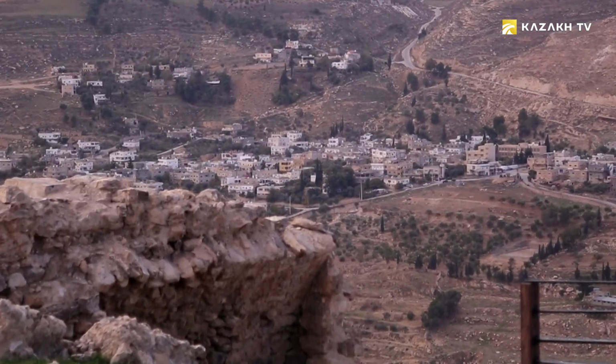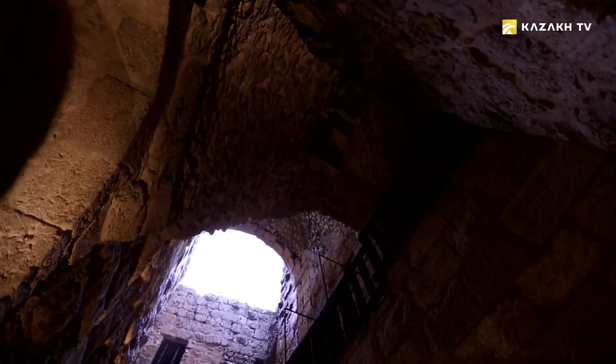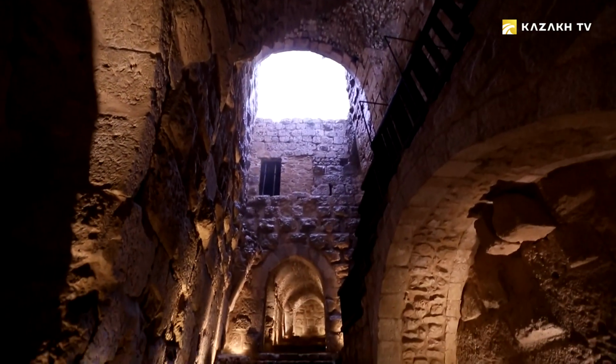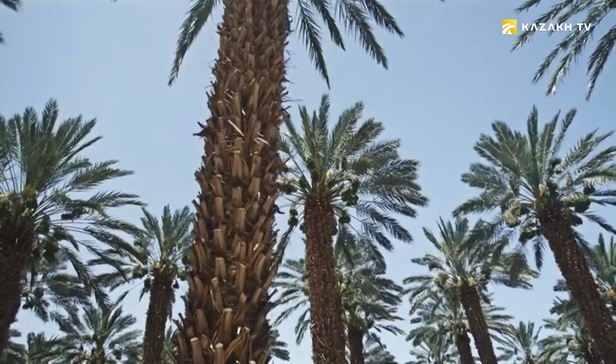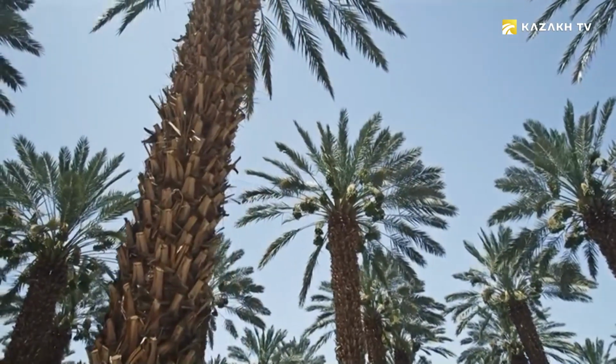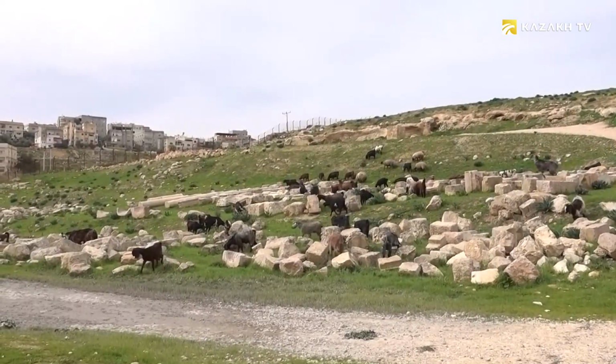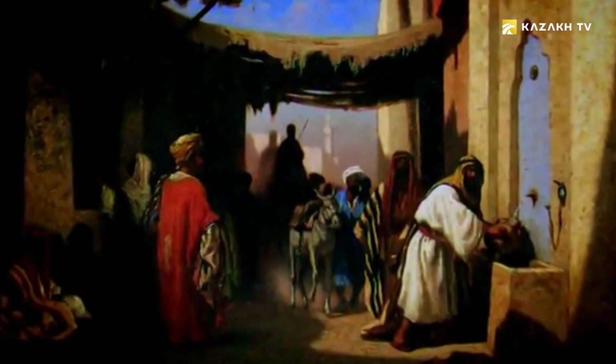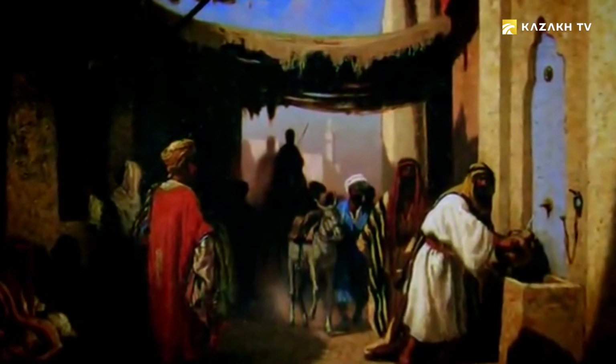During the reign of Sultan Baybars, Ajlun was not only a castle providing security but also a warehouse for storing food. In its environs, people were engaged in animal husbandry, agriculture, and the cultivation of fruits, berries, and vegetables. This is stated by Jordanian researchers. During the reign of Sultan Baybars, agriculture developed rapidly.